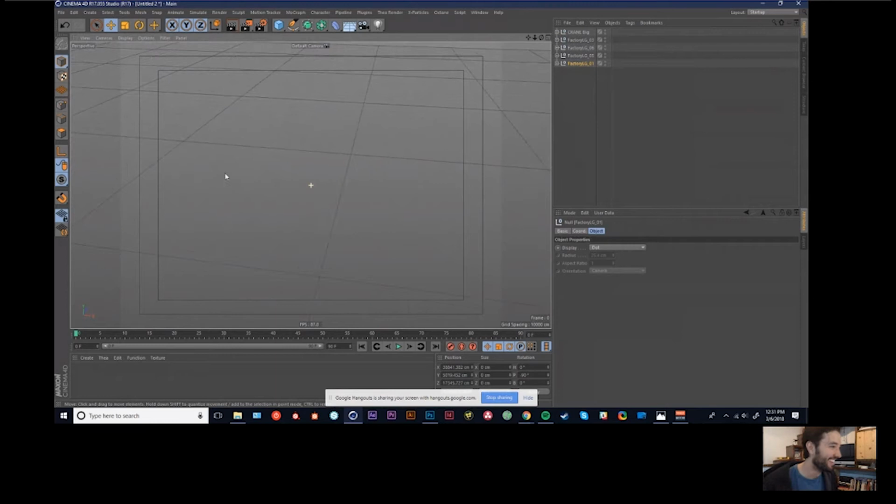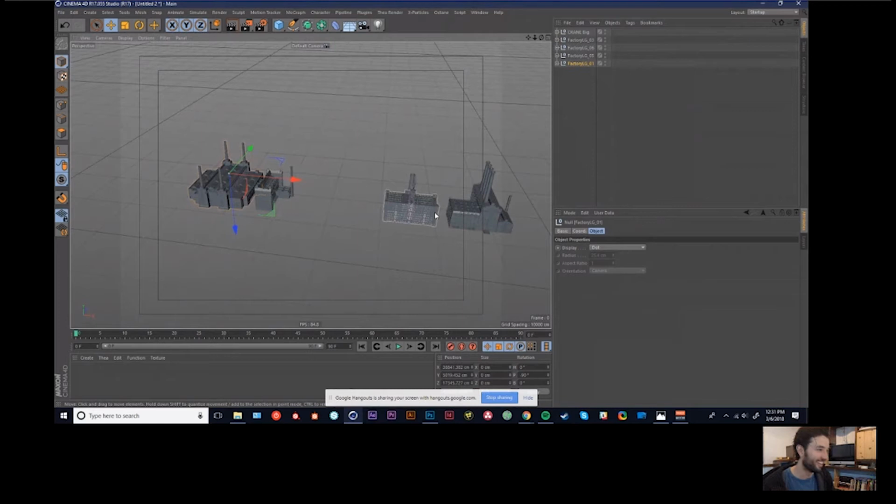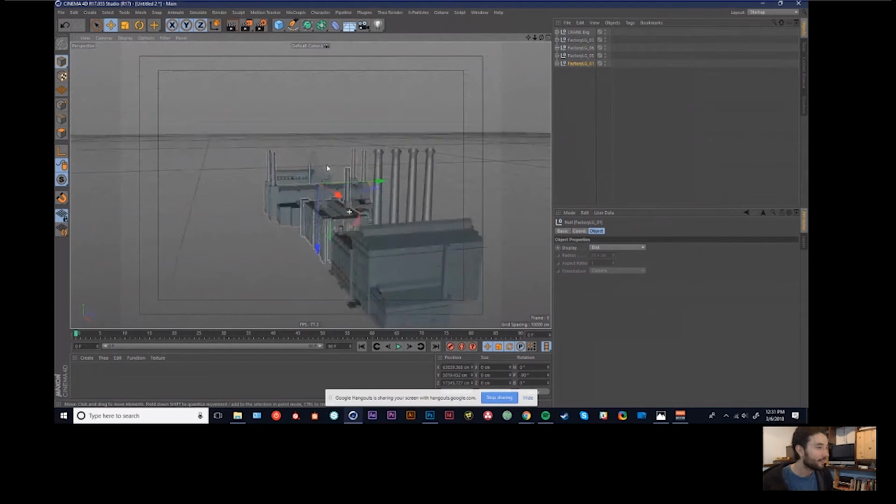Oh, Hilliard says an early morning heist. I think we've already committed. So we got a night scene, and we got a salvage yard going on. This is rad. Okay, so our characters are coming in here, Mitch.